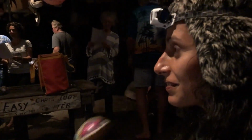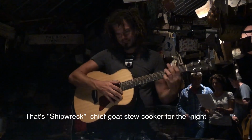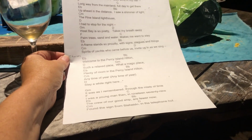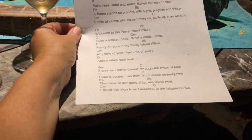And so as the drinking went on and on, the singing got worse and louder. And we all had a very nice time. Percy Island Hilton. Where does it say that? Anytime of the year.